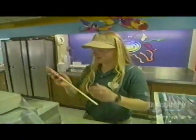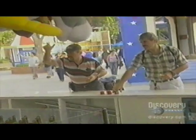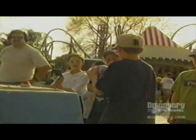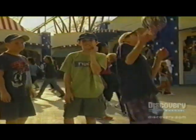With their sweet tooth satisfied, guests can try their skill at another Scream Park tradition. Games. If you can't win a souvenir, you can always go shopping and buy one.